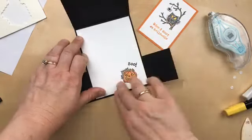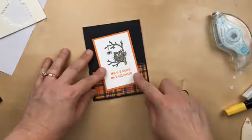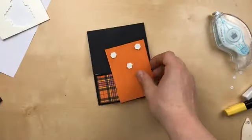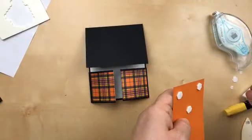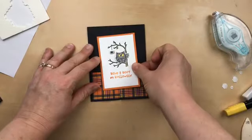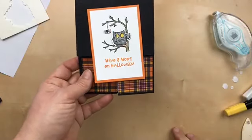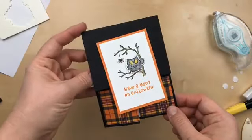So this is going to go on the inside. And then this is going to go on the front. And I know some of you don't like to go crooked, but I think it adds just a little bit. You only want to put dimensionals on the top, not on the bottom, because you don't want to adhere your card closed. So this is going to go right in the middle. And that's it. You could dress it up if you want to with some ribbon or some rhinestones, but I kind of just like it clean and simple with the spider and the owl popped up.